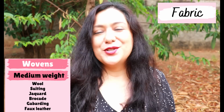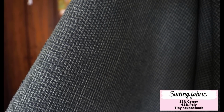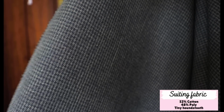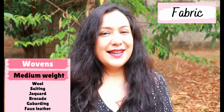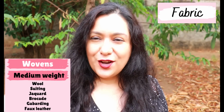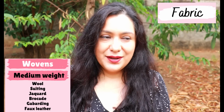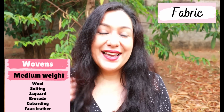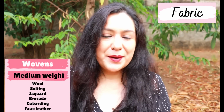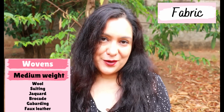My main fabric I've chosen is a suiting fabric, and I have shown this fabric in a recent fabric haul with pattern pairings. This fabric is 52% cotton, 48% polyester, and it's got a tiny houndstooth on it. Impossible to tell what is right and wrong side of the fabric. Impossible. So I had to scribble with chalk all over my pattern pieces to remind me that that was the wrong side of the fabric when I was sewing.